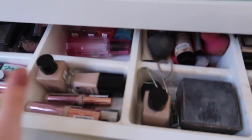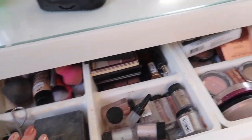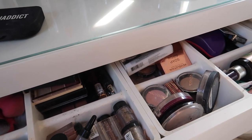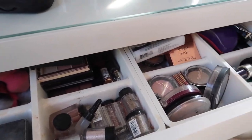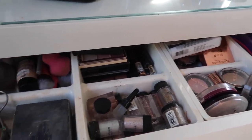Just like I said, had a little bit of a reorganize. I need to do this properly and literally take everything out and really clean the drawers. If you'd be interested in seeing another full-on declutter and maybe a full makeup collection, let me know. I don't know whether that is really old school YouTube and you wouldn't be interested, but yeah.